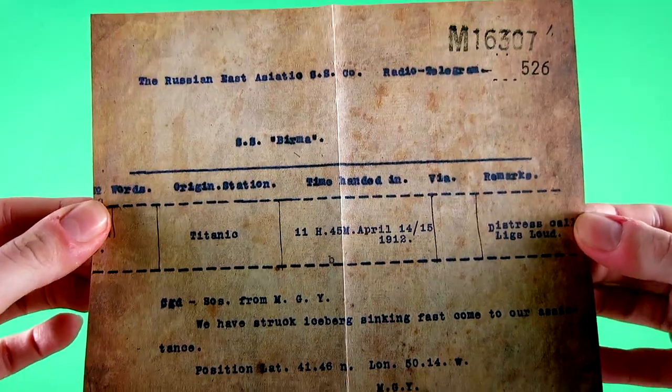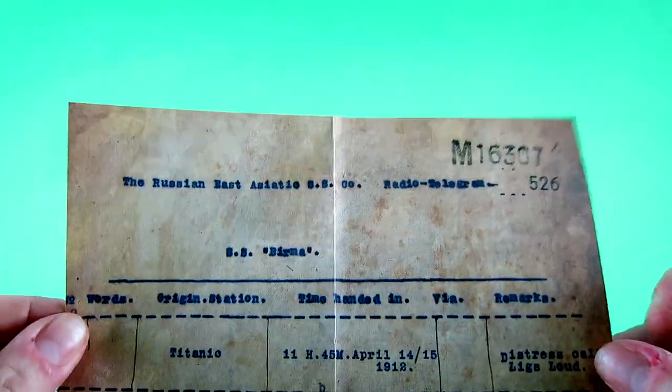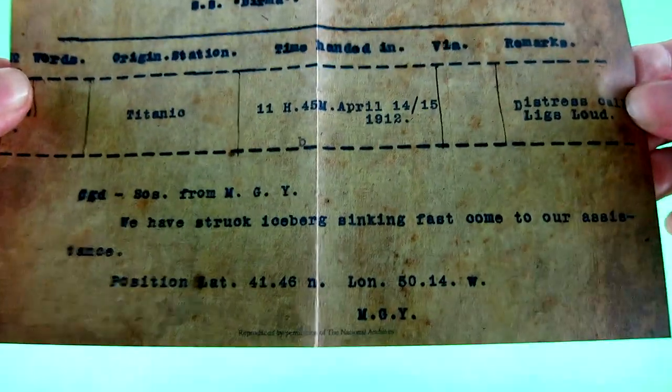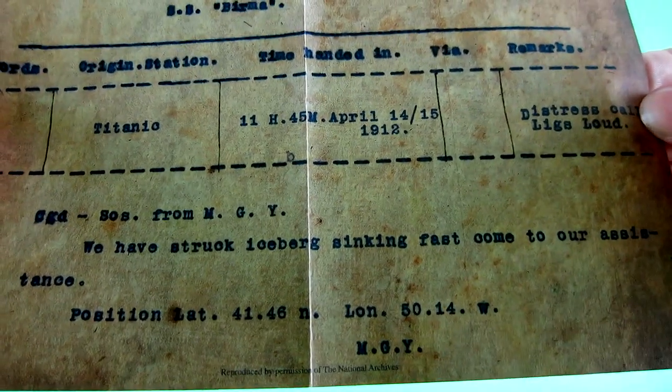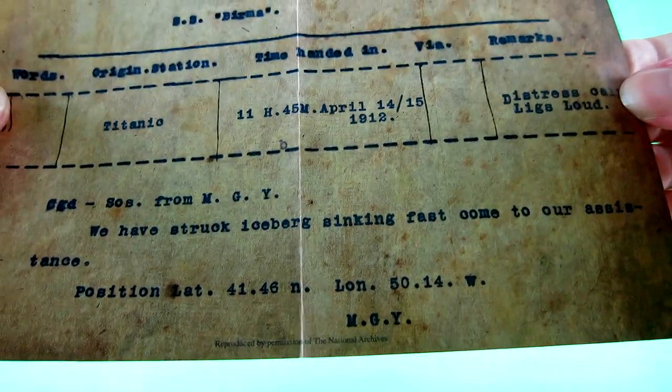paperwork. Oh wait, this was the distress call that was sent to the SS Burma when the Titanic was going down. So this was the distress call that the SS Burma got. As you guys can see, it says, "We have struck iceberg, sinking fast, come to our assistance." So that was actually what was said from the Titanic to the SS Burma, which is kind of bone chilling.